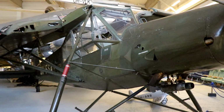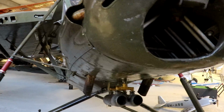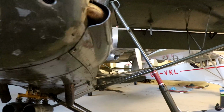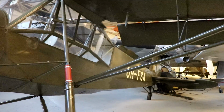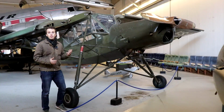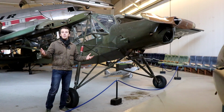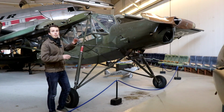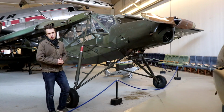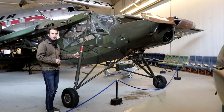The Fieseler Storch was conceptualized in the mid-1930s, and it was essentially an answer to a call to the industry by the German army for a new liaison aircraft. Fieseler submitted a design, and Messerschmitt and Siebel, two other companies, did the same. The Fieseler Storch completely demolished the competition. It was better in almost every aspect.